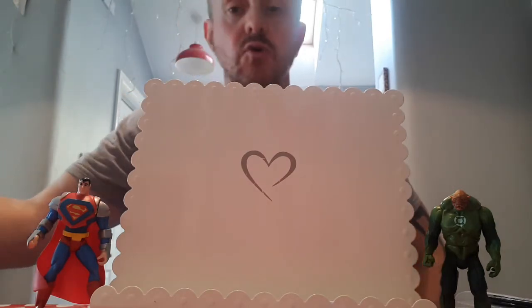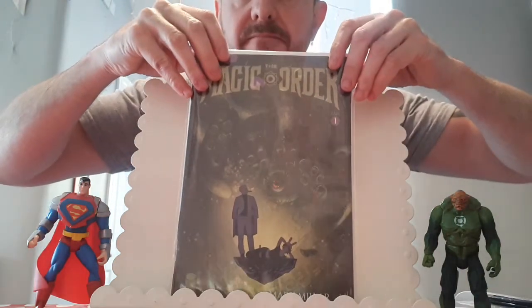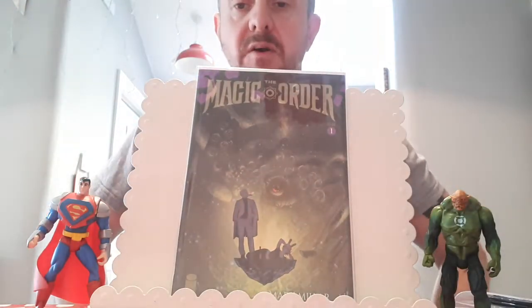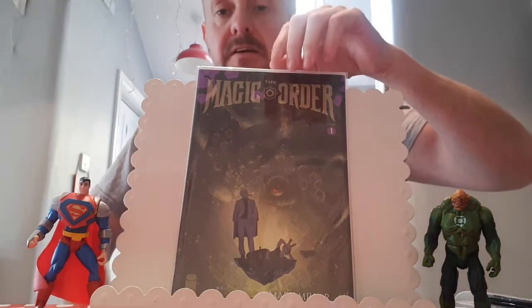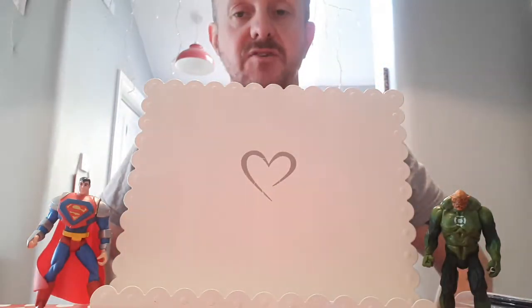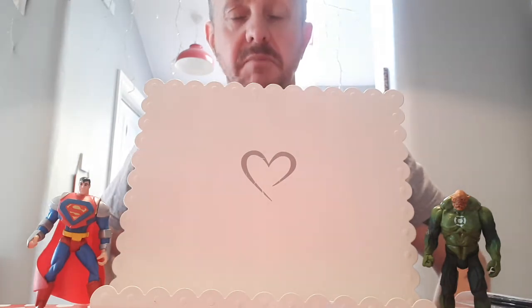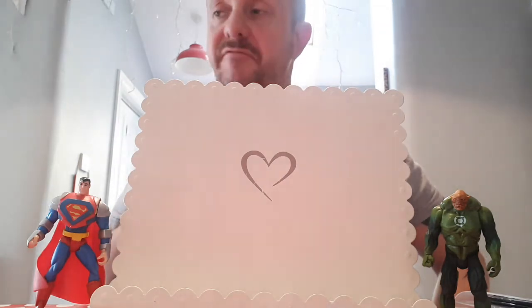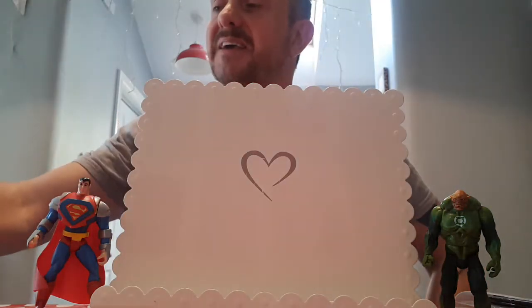A nice Adam Hughes cover for Magic Order issue 1. Of course, that is going to be on Netflix, an animated show, I believe. 50p for that. I want this first appearance at some point, but it's a crazily expensive book. I mean, on average, you're talking around about 45 to 50. So I found a reprint, but it only cost me £1.